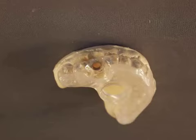So what I want to do in this case is I want to have a provisional restoration that is ready to go in at the time the implant is placed. One of the great things about doing guided surgery is that before I've even done the surgery, I know exactly where that implant is going to be placed, so I can make this provisional ahead of time, and it'll go right in with minimal, if any, adjustment.